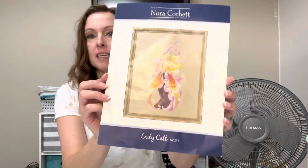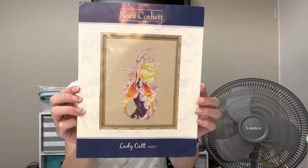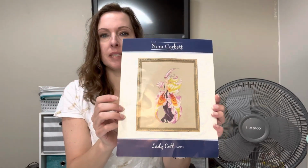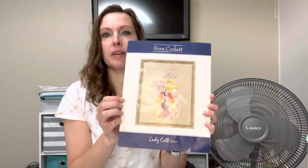My other finish, this is Lady Catt. It is part of the little Noras that Nora Corbett does. She also designs the Mirabilia. She either has a big Mirabilia release or 2 little Noras on the 15th of every month. So just FYI, I'm sure most of y'all know that. So I finished Lady Catt. Here, I still have my needle minder on it. So here she is. Sorry, I did not iron her.